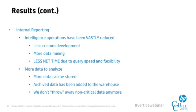Now, with Vertica, we just go in, run the query, get the result in about 10 seconds, put it into Excel, and then analyze the data. So we're getting answers in about 10 or 15 minutes, whereas it used to take us days. So we also have more data analyzed.